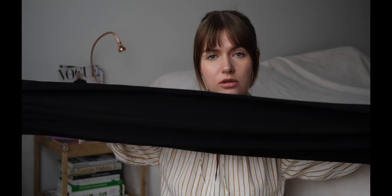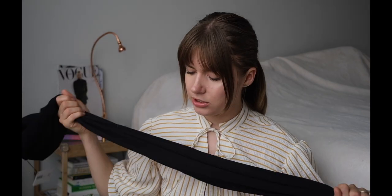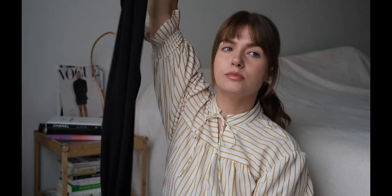Okay, pretty long. Looks like leggings and it's pretty thin. I want to say that it looks like leggings, literally the quality of the most stretchy leggings ever. But at the same time, the quality is top. I'm super excited to try it. So I decided to put it on first as a top with my jeans and I love it so much.